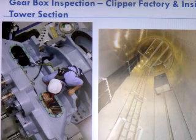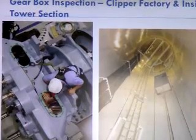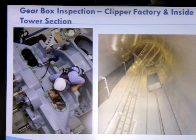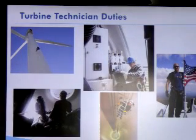Now, the Clipper factory doesn't exist anymore, does it? No, well, yes. There is Clipper still in Cedar Rapids, and it still does maintenance and repairs and gearbox. They're just not producing any blades? They don't produce blades and never have. Okay. The blades are from a different vendor. Clipper's the gearboxes and the internal workings. The cans, we call them, and the blades and the fiberglass are fabricated by different companies.